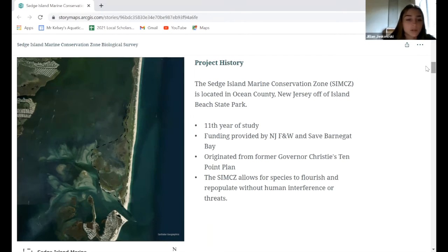It began with Dr. Javoff, whose study focused on blue crabs in the zone. His study concluded that juvenile blue crabs were commonly found in the Sedge Island Marine Conservation Zone. And over the years, the study developed into a larger biological survey looking at fish, crab, shrimp. And the results of these studies found similar results, that the Sedge Island Marine Conservation Zone was a successful nursery ground where species can grow and thrive.